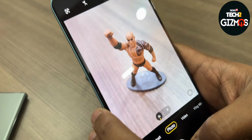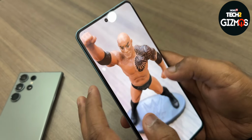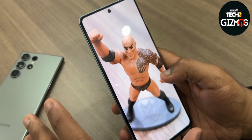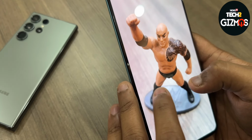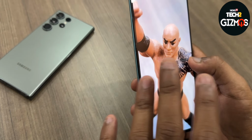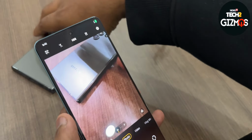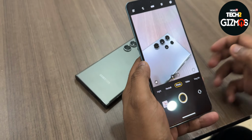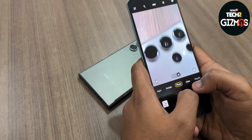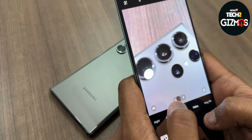And right off the bat, I can notice the background getting very, like, bokelicious is the right term, I should say. So yes, it is very bokelicious. The details are very nice right off the bat. Let's just try clicking something else. Let's just click the S23 Ultra, the camera champ. And you have a digital 2x toggle over here, so you can use that.